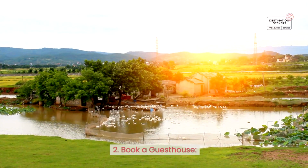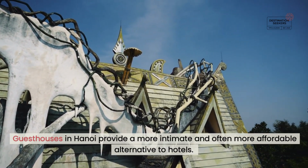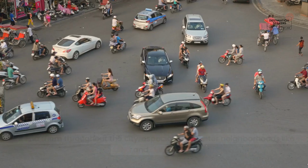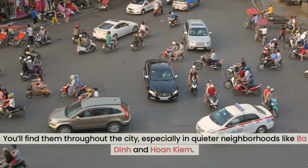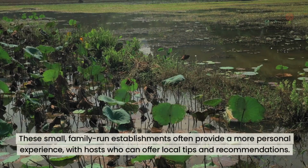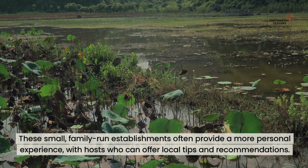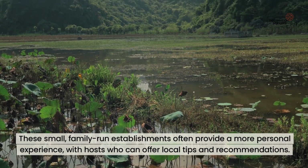2. Book a guest house. Guest houses in Hanoi provide a more intimate and often more affordable alternative to hotels. You'll find them throughout the city, especially in quieter neighborhoods like Ba Dinh and Hon Kiem. These small, family-run establishments often provide a more personal experience, with hosts who can offer local tips and recommendations.